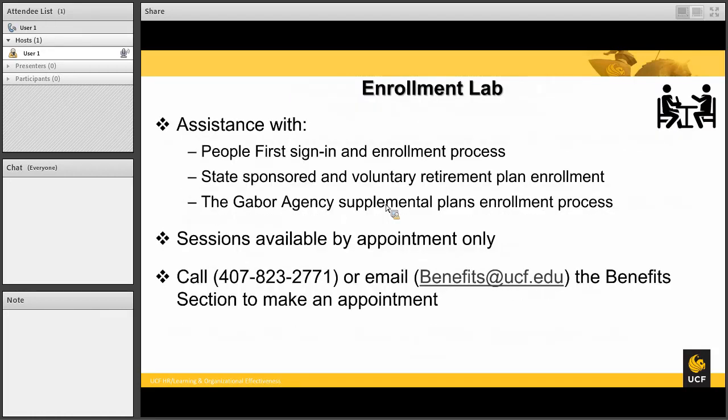Now, we've talked a lot about the different insurances provided by the university, and we know that it can seem a little bit overwhelming. So for that reason, the benefits team has provided the option for you to set up a benefits enrollment lab. Enrollment labs right now are being offered over the phone instead of in person. So in order to get that started, you can contact the main benefits phone number at 407-823-2771 or email benefits@ucf.edu, and one of the benefits coordinators will get back in touch with you to set up a telephone enrollment lab.